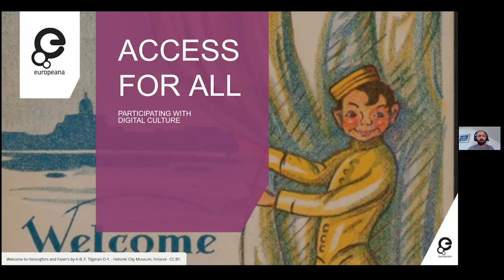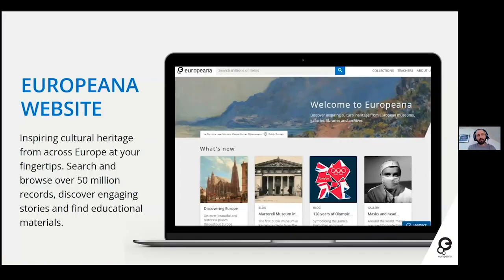It aims to support a resilient and growing economy, looking to increase employment, improve well-being, and give a sense of European identity. And the motto is access for all, participating with digital culture. And the core of this is the Europeana website, which provides a gateway to over 50 million records of cultural heritage objects which have been digitized. Almost half of those can be freely reused, and over two-thirds of those have some sort of reuse availability. So it's not only fascinating and interesting to browse through the Europeana site, but you can also think of how that content can be reused in some of the projects that you are working on.